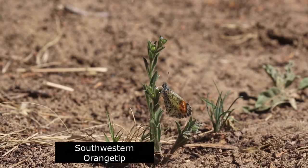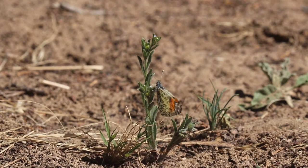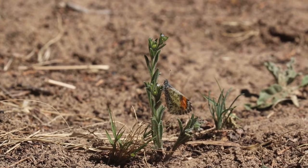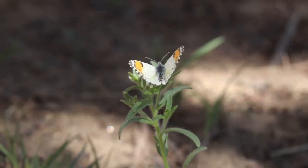The southwestern orange tip is an early season butterfly that can be found from late February through April in areas of pinyon juniper woodlands and desert hills. Its range is restricted to the southwestern United States.